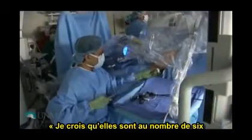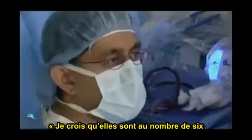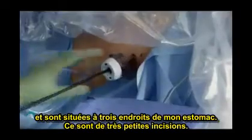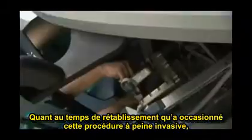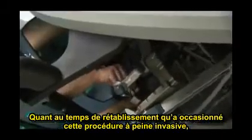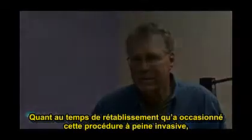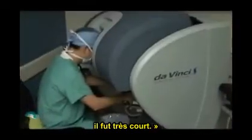This is through very small incisions. There are a number of them. I think I have a total of 6 entry areas in my stomach, but they're very small, and the overall recovery time from this minimally invasive procedure has been very, very fast. I gotta say, I like this 3D image.